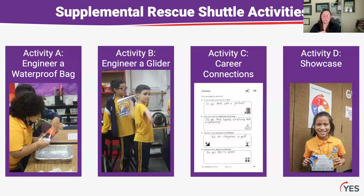So we see that picture on the left there. And in another activity, they're thinking about engineering a glider. So how do I get supplies to somebody that may have some time before a rescue worker can get to them? And in this case, it's people who have been hiking and they're up on a cliff and they need to send it. And so they're really thinking about the shape of a paper airplane and what weight it can carry in order to reach the targeted zone, similarly to their rescue shuttle.